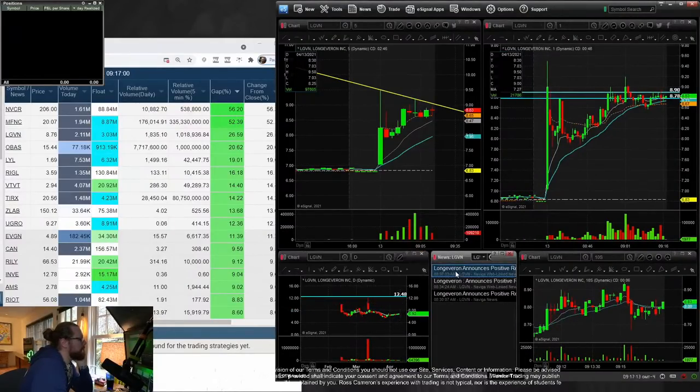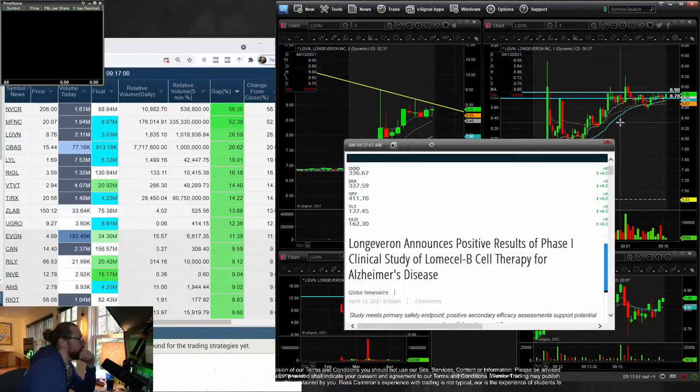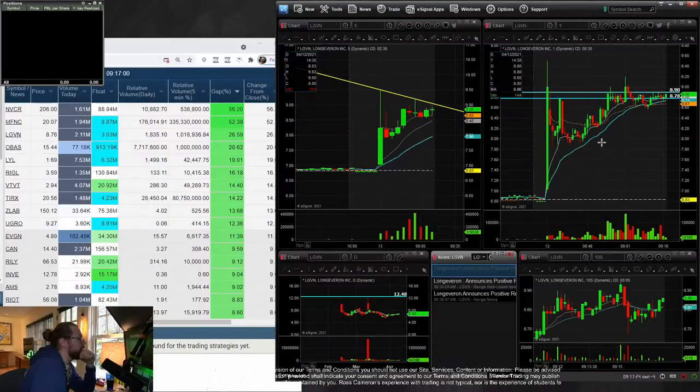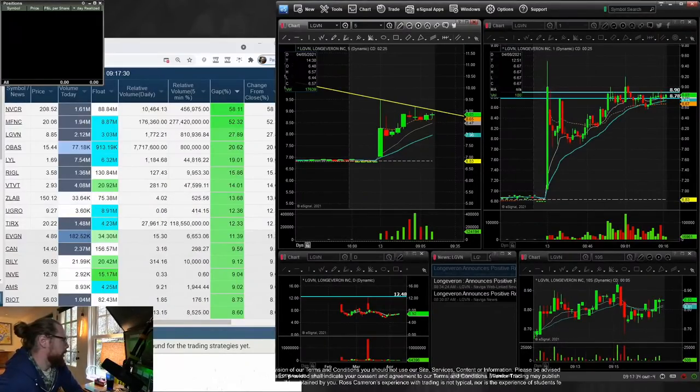So it's a combination of a recent IPO and blue sky. It's a good sector, being in the therapeutics biotech space, so it's the right sector potentially for some opportunities. It is easy to borrow at Lightspeed. Already has a couple of topping tails on the five, little choppiness on the one.